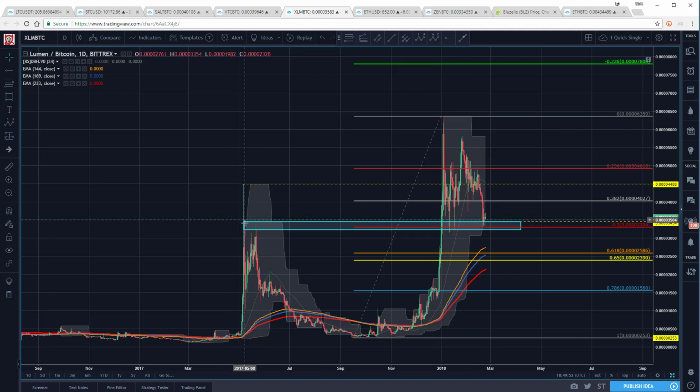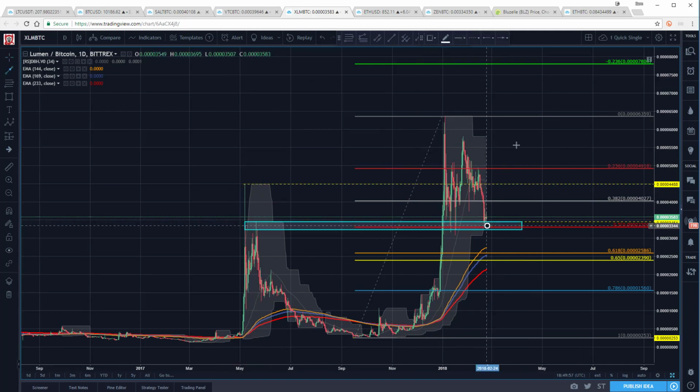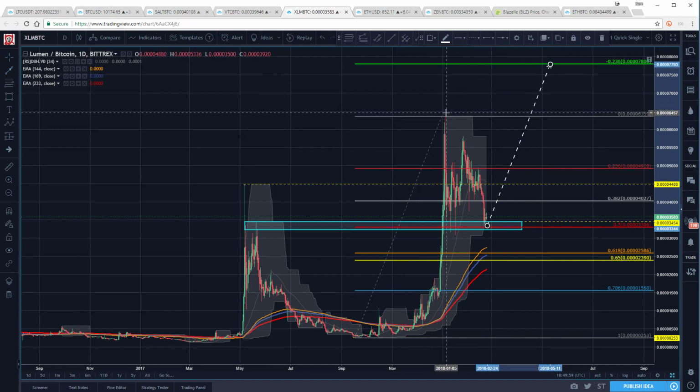Buying the 50, prior resistance, now support, got a target up here. Whether you knew about that as a target or not, you can say, well, pushing to a higher high.